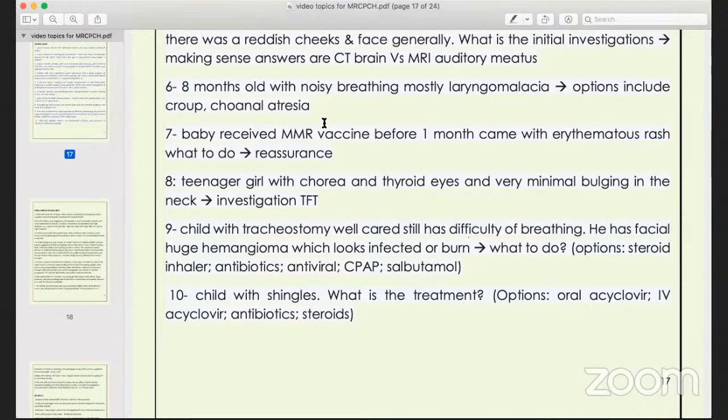Now, a 6 to 8 month old with noisy breathing, mostly laryngomalacia. And the options include croup, choanal atresia. Okay, choanal atresia does cause noisy breathing? Yes, they can cause noisy breathing. But croup can cause barking cough, right? Yeah, but choanal atresia in an 8 month old is very unlikely, unless unilateral, which may present late. So this can be unilateral choanal atresia or croup.